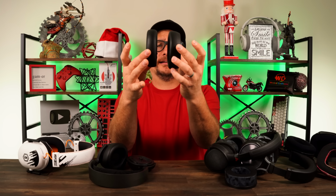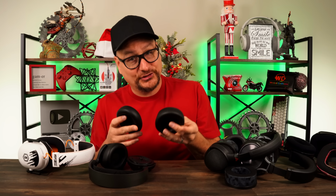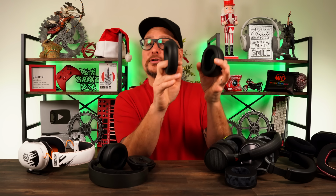So take a look at it right there. You can see, clear as day, the Wicked Cushion one is much thicker. That's going to resolve that nub issue. Instantly resolve the nub issue. Now, again, it's pulling a little further away.